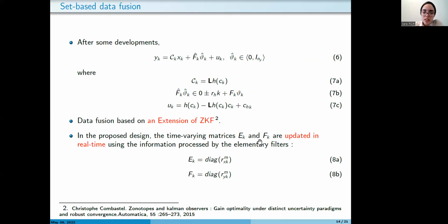The matrices E and F define the measurement noises, and remember that the elementary filters give us the center of the pre-processed signal data and the radius of the signals. This radius is calculated as I described before, with respect to the magnitude of the error and the magnitude of the noise. So all the noise related to the data can be described by the radius of the confidence interval given by our elementary filters.